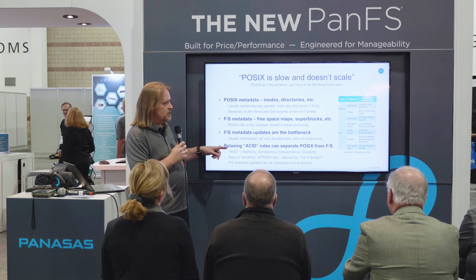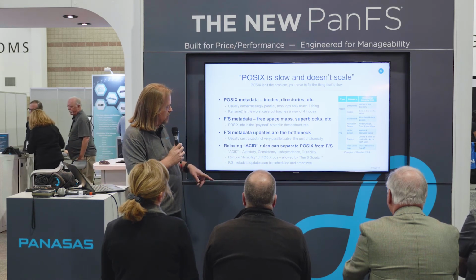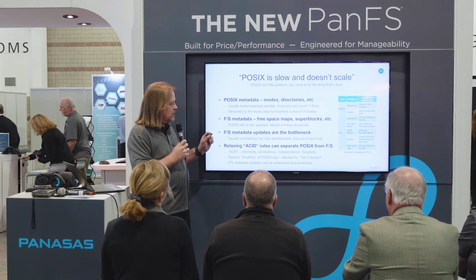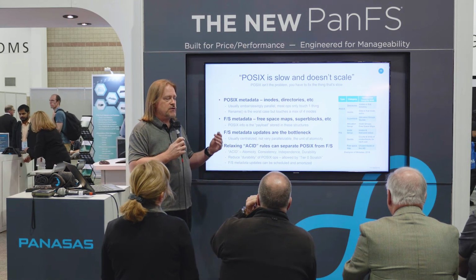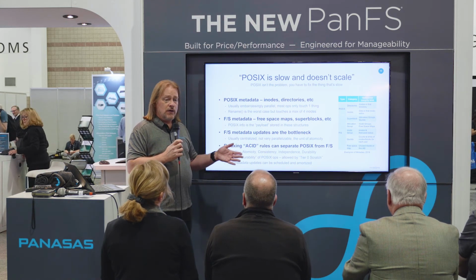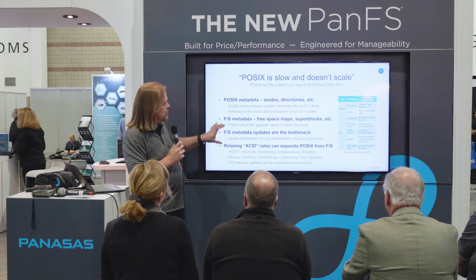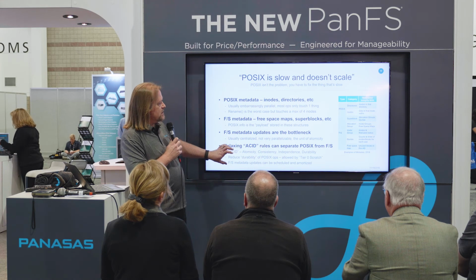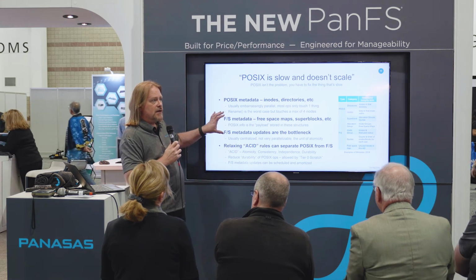So ACID is a term that comes from the database world. So your atomicity, consistency, isolation, and durability. If, for example, you create a file and you want to make sure that file stays created forever, for the rest of its lifetime, you would need to update the POSIX data structures and then sync out the file system metadata.